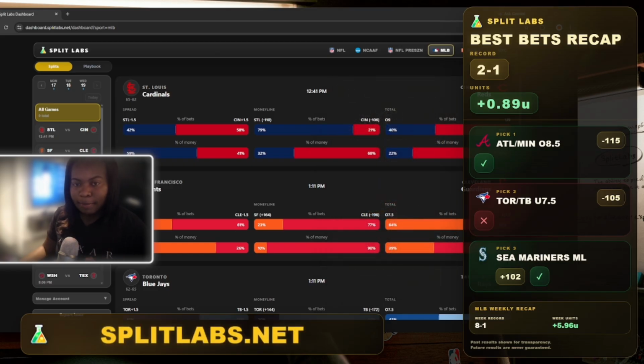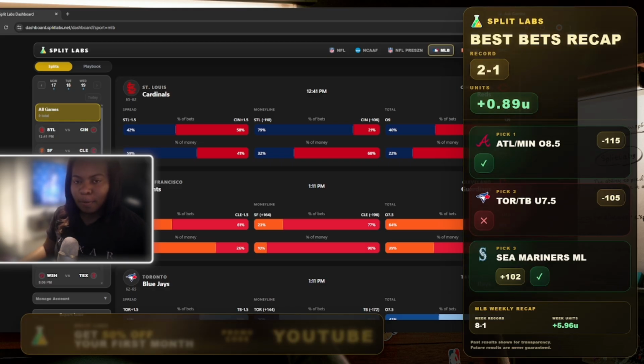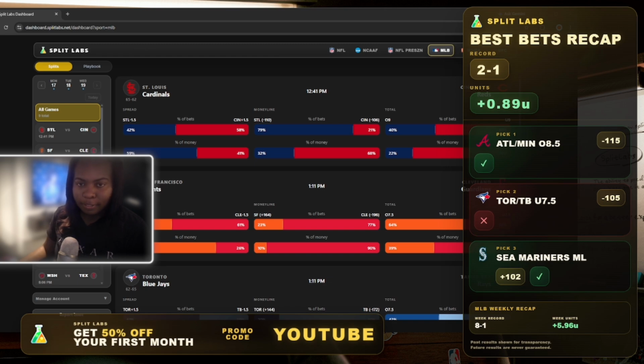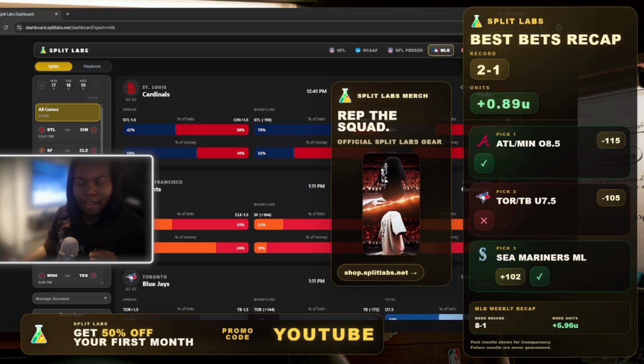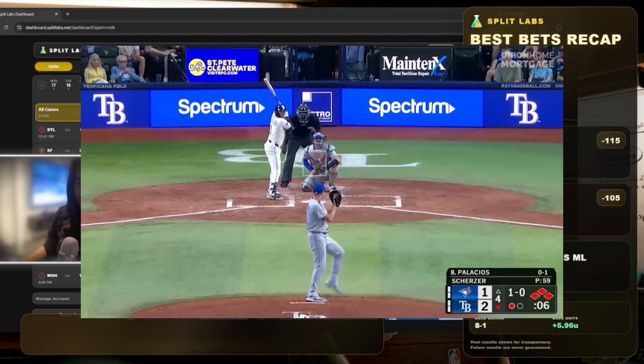Guys, Toronto and Tampa Bay under 7.5. If maybe this is your first time watching the channel, or maybe you just didn't watch this game yesterday because you weren't tailing this bet, whatever the case may be, this went completely over the total. And I'm not trying to harp on my one loss here, but I looked at that game and I think we were in the second inning, and I was like, you know what, it's okay, we've got this still in the bag. I still feel confident. As soon as I turned on the game, I saw the most ridiculous plays I've ever seen on defense occur in my life.